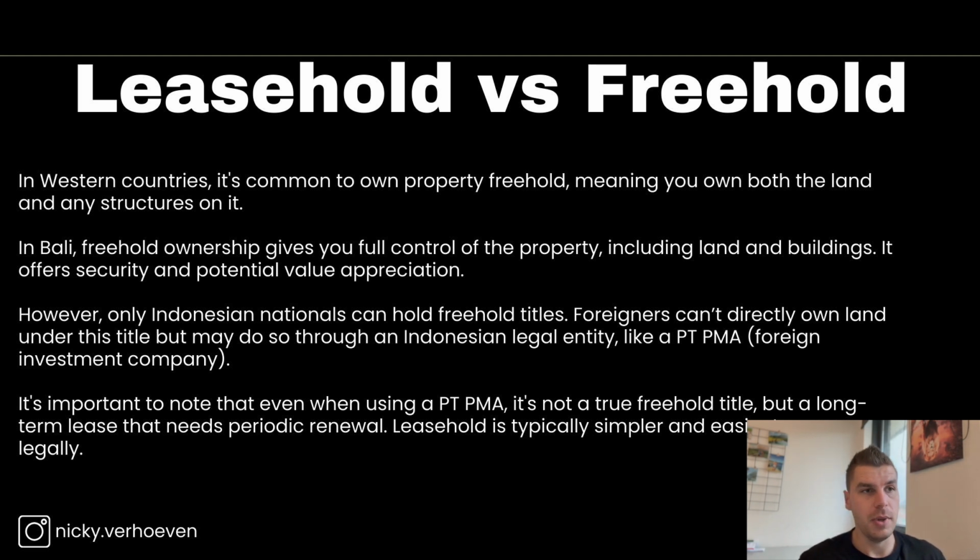If you are a foreigner like me and you want to have a freehold property, the only way to do it is using a PT PMA foreigner investment company. But it's important to also know that it's not really 100% freehold. It's basically a different way of leasehold for 80 years, and you typically have to renew it at the council every 30 years in order to keep it legit. But of course, talk to your financial advisor for this.